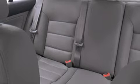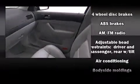Audio features include an AM/FM radio, a cassette player, and 8 speakers, enhancing the audio experience throughout the interior.